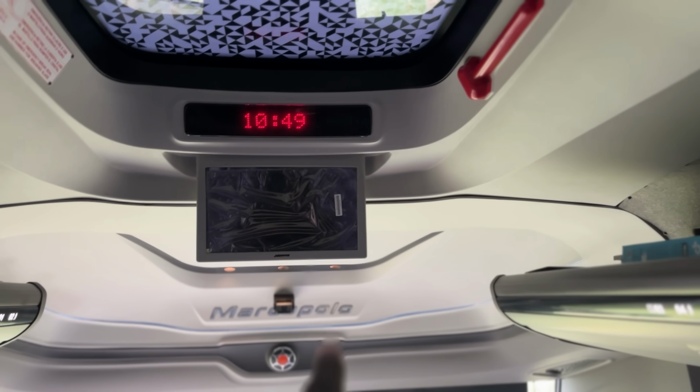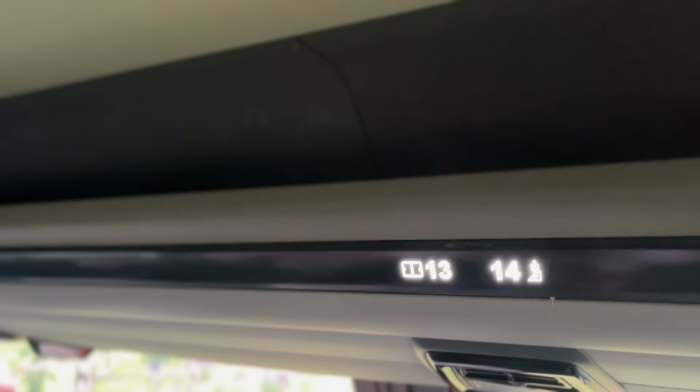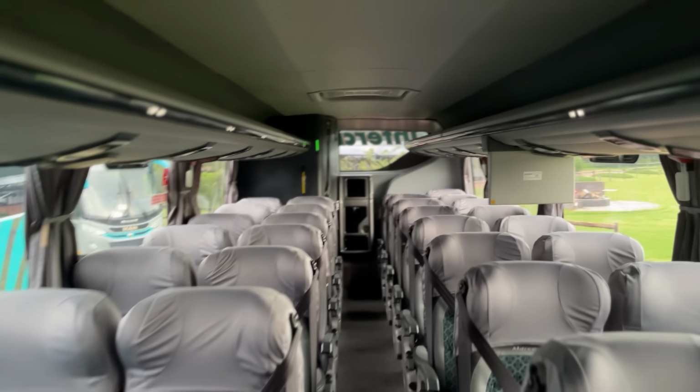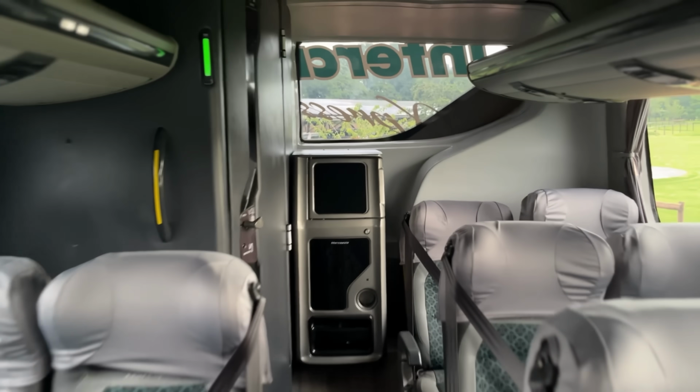Let's move to the back. You get a TV over there, and then the time, obviously the time is wrong, and the temperature. This is very luxurious. The seats will tell you the seat number. This should be a 60 seater. Let's go. We're doing bus reviews now, guys, né? Bus reviews I think are the way to go now.